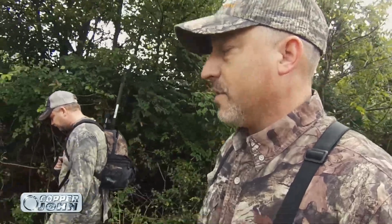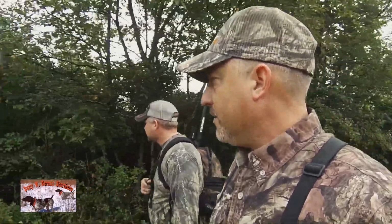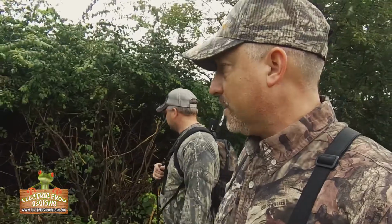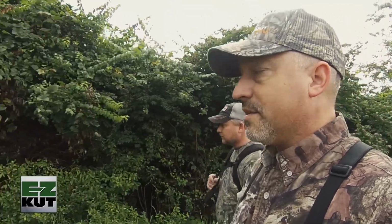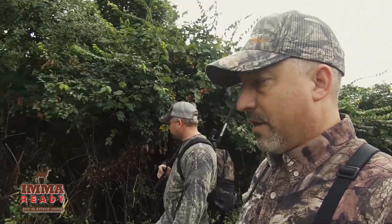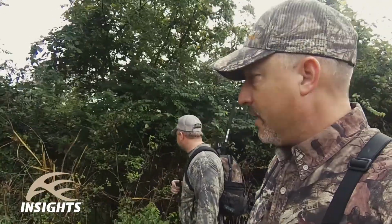because a lot of public land is set up this way. They're going to have a lot of thick areas. You're going to have open field. You might be lucky enough, if they're able to with budgets, to plant some food plots like we're finding here. But this is where your deer are, is in this thick stuff, and you got to figure out where their bedding areas are and get in as tight as you can to those bedding areas without bumping them.